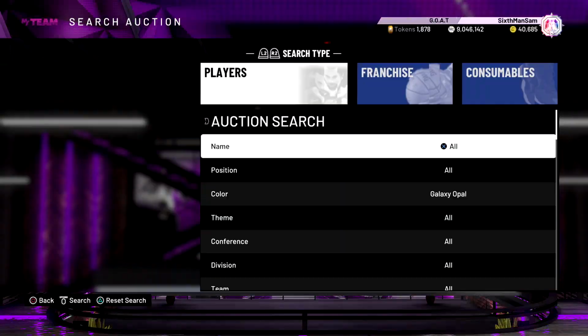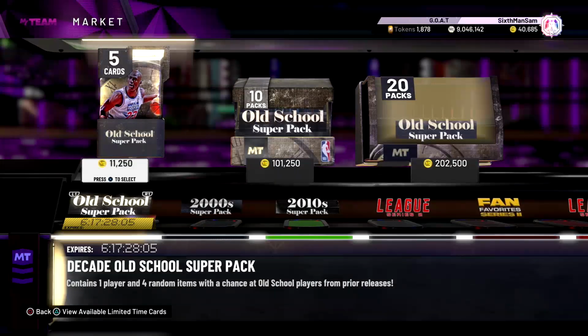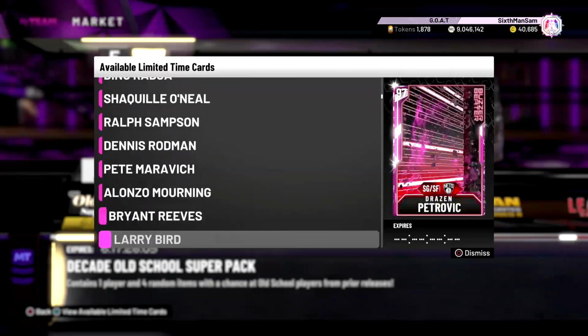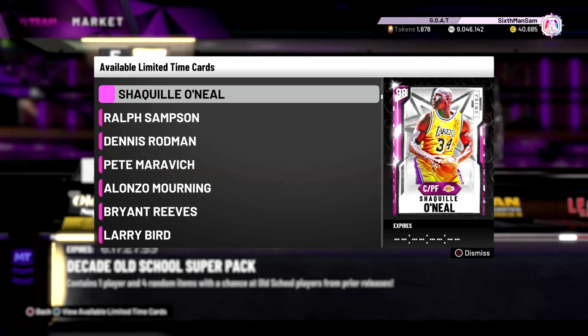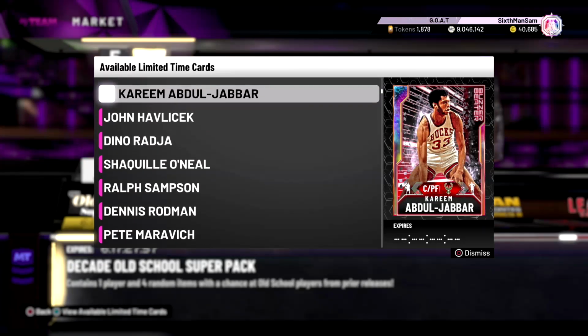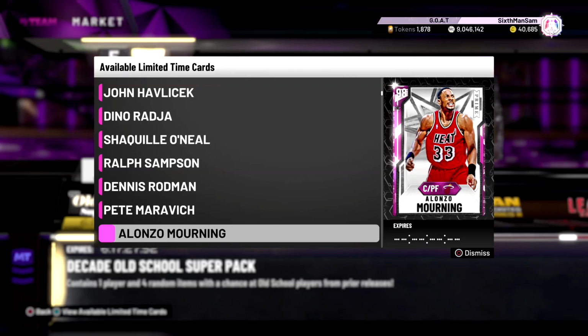KD still expensive. But the point I want to get to here is it's really hit or miss, except for the cheaper opals and the pink diamonds. So the pink diamonds and below, they're definitely going to drop in price. So all these pink diamonds, if you want to go through here and take a look at them, all these should go down in price. Alonzo Mourning, I saw that Galaxy Opal Evo'd go for about 100K, so he should be buyout soon.